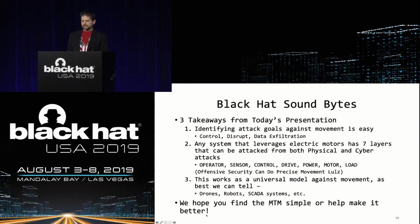So as for Black Hat soundbites, there's 3 takeaways from today's presentation. You can identify basically 3 attack goals against movement in electric motor systems: control, disrupt, data exfiltration. Any system that leverages electric motors built using control theory basically has 7 layers that can be attacked from either a physical or a cyber perspective. And those 7 layers are operator, sensor, control, drive, power, motor, and load, or offensive security can do precise movement lulls. This works as a universal model against movement as best we can tell.